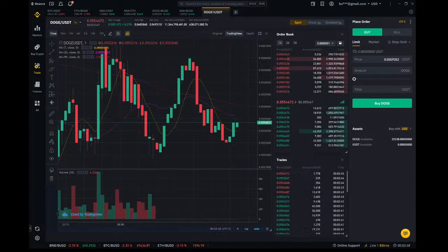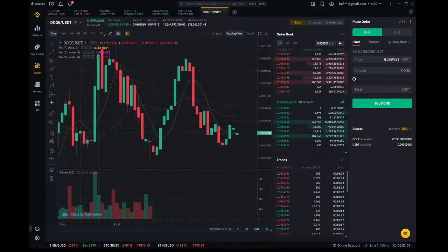Dogecoin is up 0.55. It went all the way up to 6 cents, and Elon Musk just sends a tweet out and it goes from 4 to 6. That's really the power of Elon Musk. Just keep that in mind. He's been advocating Dogecoin, and also Square bought a whole bunch of it, which helps Dogecoin go up.